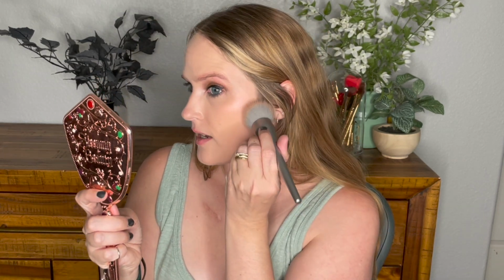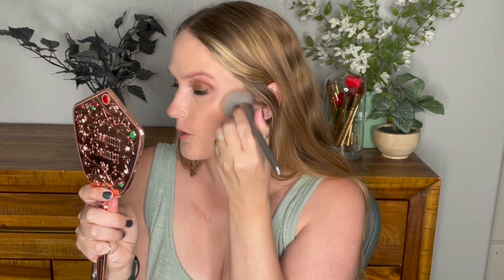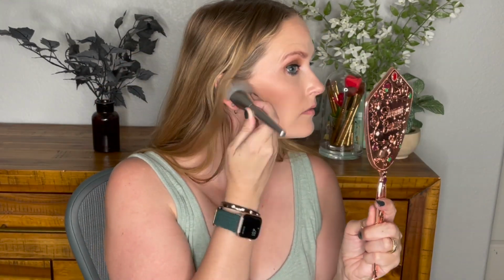Now the two colors on top actually have some shimmer to them. They actually call them highlighters, but one of them would definitely be a bronzer on me, just a shiny bronzer. And I actually really like shiny bronzers, so totally okay with that. The deeper color, I don't touch because it does not work for me, but everything else is just so beautiful. Just went in with a little bit of a light hand with that one, but we are moving on.